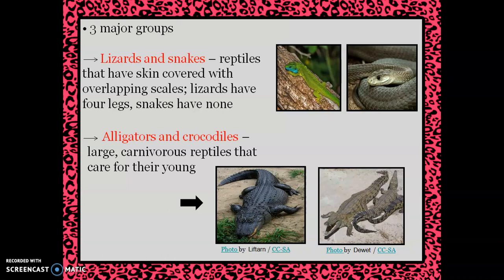And alligators and crocodiles do care for their young for a short period of time. Then there comes a point where they are on their own, but they will spend some time caring for their young. Mostly during the egg stage, in the early portion of their life after hatching, alligators and crocodiles will help their young down to the water after they hatch. They'll break open the nest to dig them out and help them get down to the water after they hatch. After that point, the young are pretty much on their own. So that's the big difference between alligators, crocodiles, and lizards.